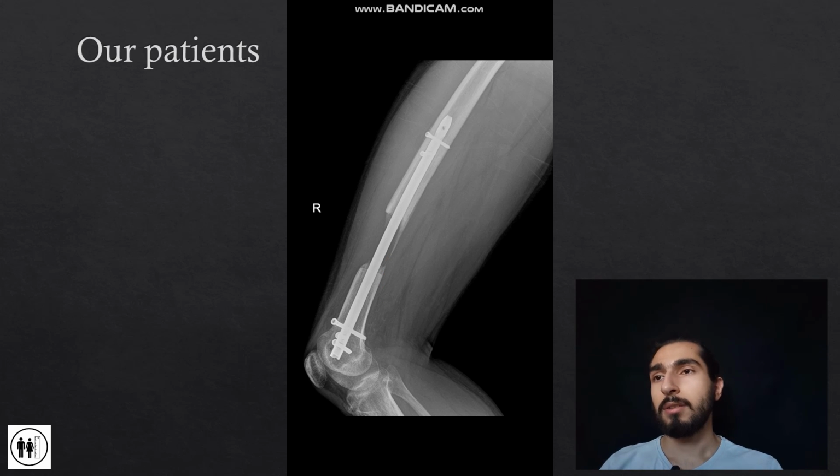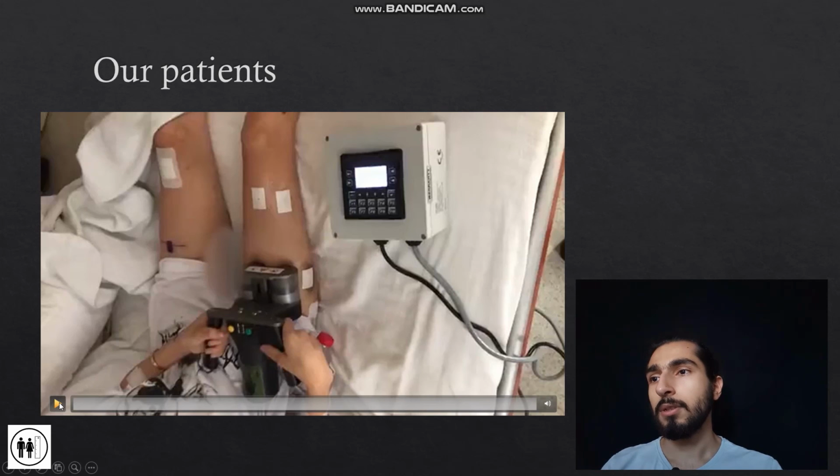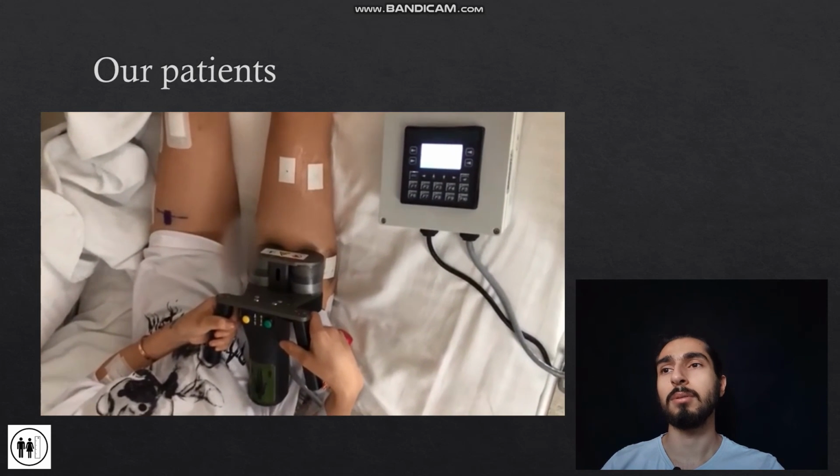And this is another X-ray where the patient had gained 7 centimeters. This is an X-ray from another angle, from the side of the knee. And this is another patient who is also doing bone lengthening in a similar manner.